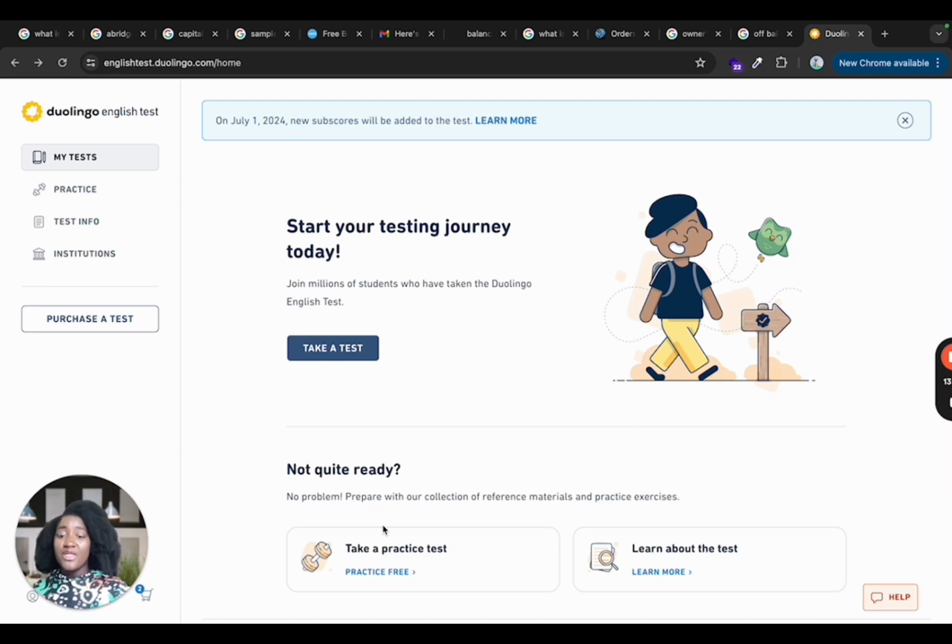When you go through the practice tests or learn about the test, you will get a lot more information as to what to expect and how to prepare adequately. I would urge you all to keep practicing consistently. Otherwise, you would find yourself wanting on the day. But trust me, it is very much easier than IELTS.